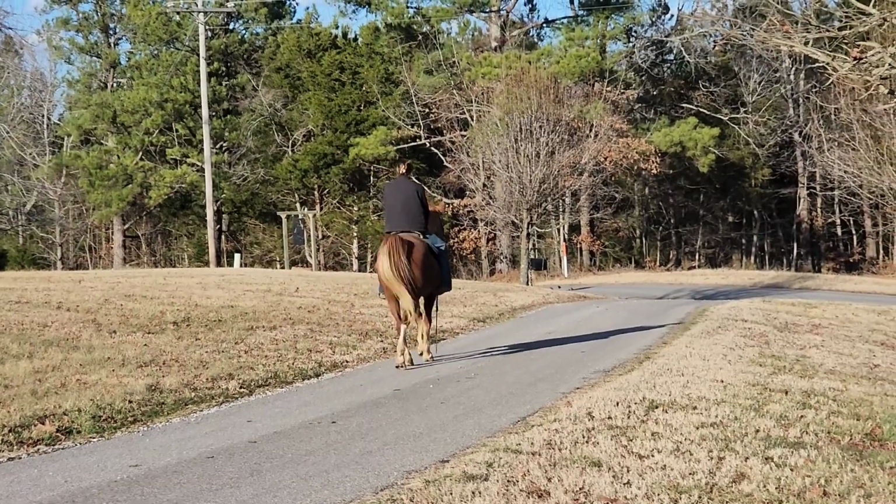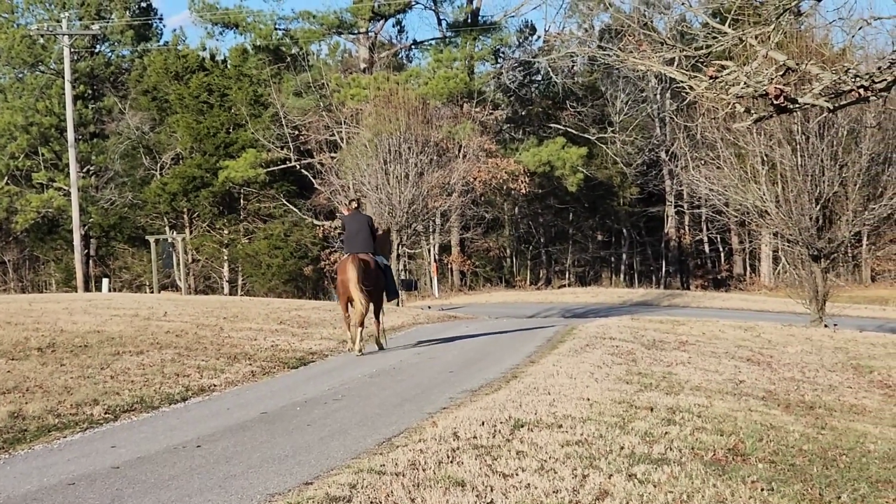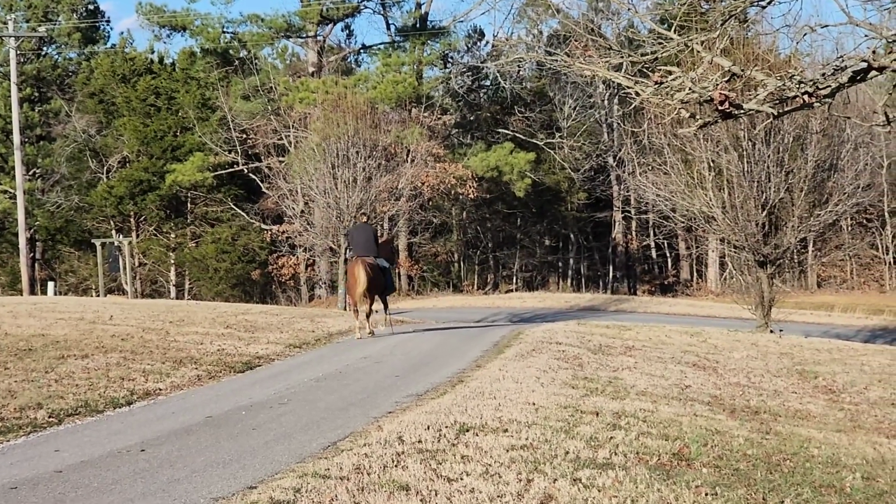Rocky has a big walk on him. He actually can walk every bit as fast as my 15-1 Tennessee Walker that has a really deep stride. I mean, this guy can really flat walk.